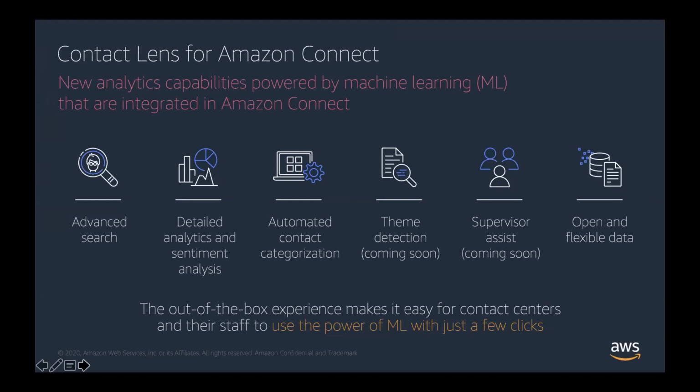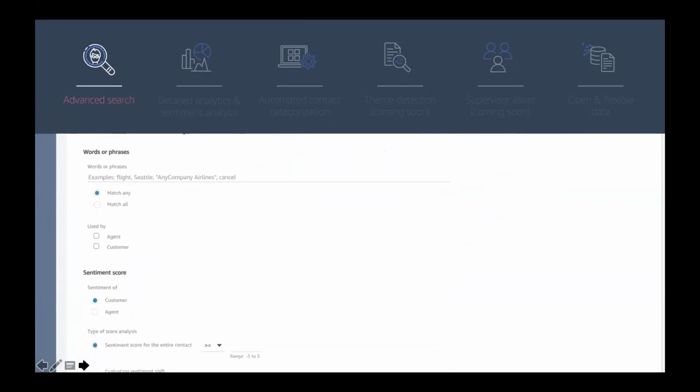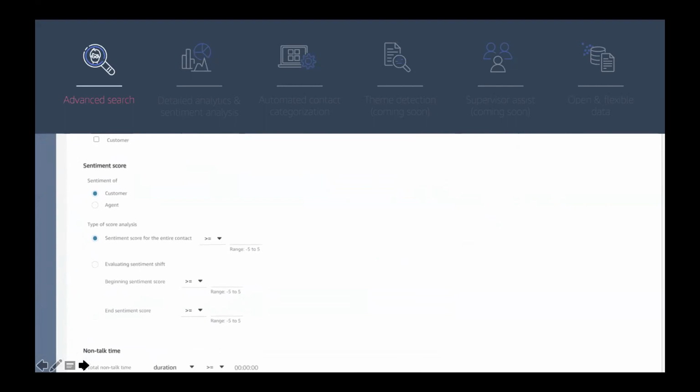the customers. Some of the built-in features of Amazon Connect are search features. So let's look at how the advanced search looks. As you can see on the screen, this is the search screen that you see in Contact Lens. It allows you to do a search based on keywords and phrases that are in the call and chat transcripts. You can filter by speaker type, either customer or agent. You will also be able to look at specific characteristics of your interactions. For example, how long was the customer kept on hold? Or how fast was the customer or agent talking? You can even look for where the agent interrupted the customer.